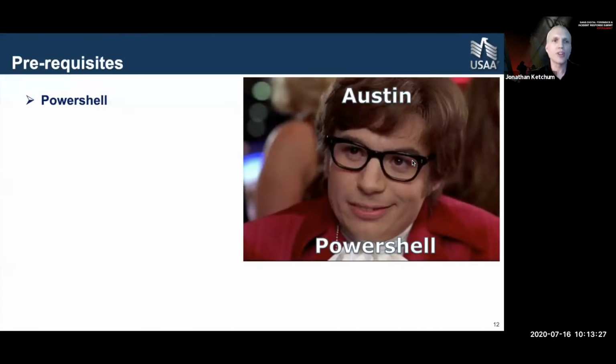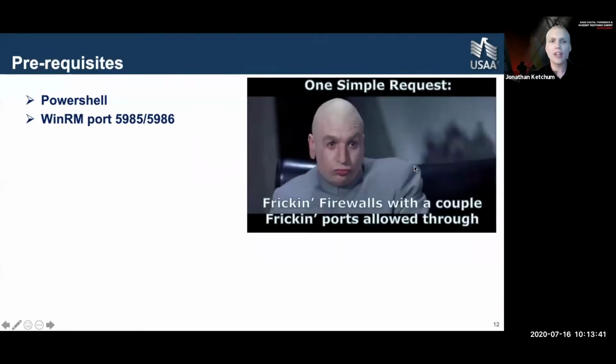If you're running Windows, Windows 10 includes PowerShell v5 by default. I can tell you that for several years, we ran Kansa against the entire environment at USAA, and it works fine with Windows 7 as well, going as far back as PowerShell version 2. You're also going to need WinRM, the service WinRM, Windows Remoting, WSMan as it's otherwise known, and port 5985 or 5986 allowed through the host-based firewall.